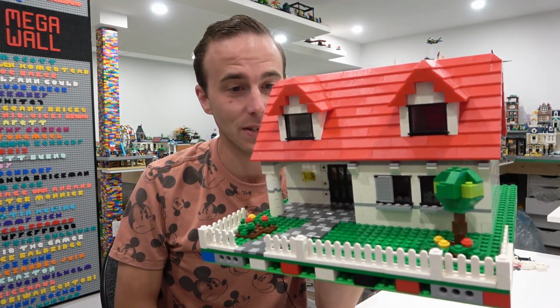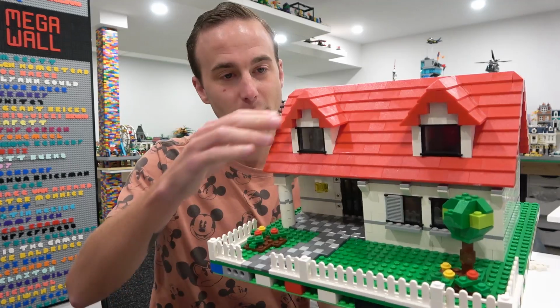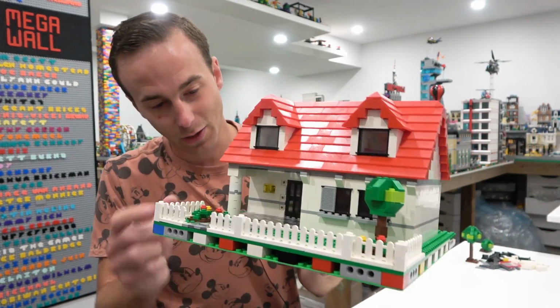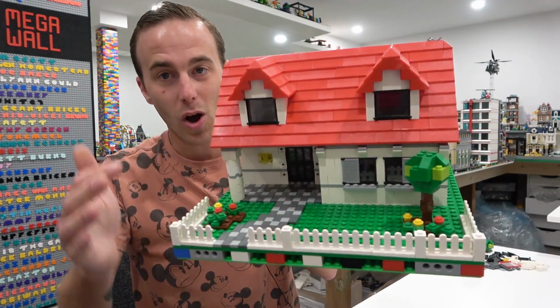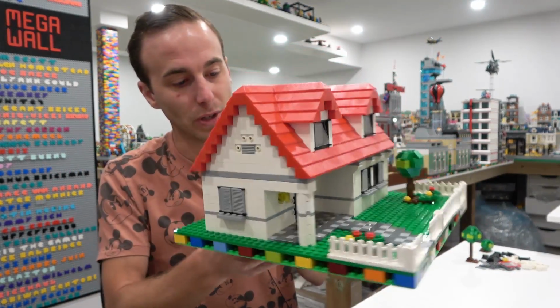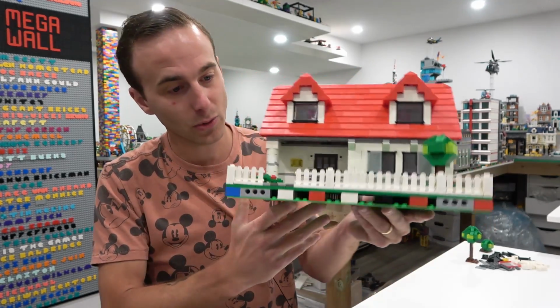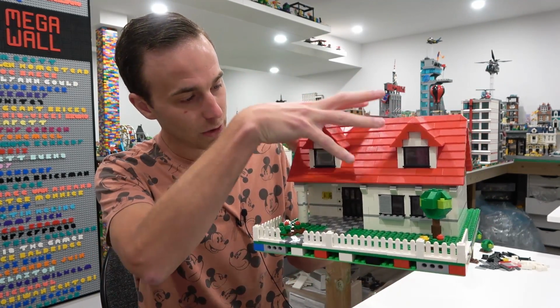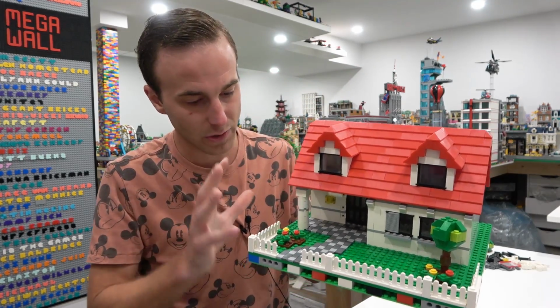And look at this house. It looks fantastic. It's got the big red roof with the windows on the roof, and it's got the pillar there with the nice walkway leading up to it. It's on a 32 by 32 base plate. Of course, I built it on a Mills plate, but it actually looks like a wicked cool, awesome house. It is modular, so the roof can pop off, but there's no interior details or anything.